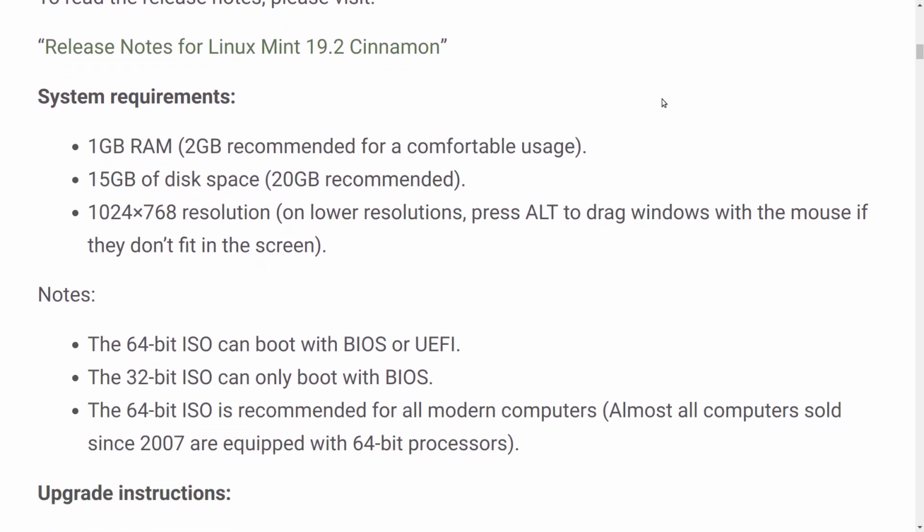First, let's talk about the minimum system requirements. They say you need at least 1 gigabyte of RAM. I think that's being rather optimistic for running Linux Mint with Cinnamon, because it would be extremely slow. 2 gigabytes, in my opinion, would be the bare minimum, and the more the better, of course. Disk space, 20 gigabytes recommended, 15 bare minimum. 1024 by 768 resolution at the bare minimum as well.